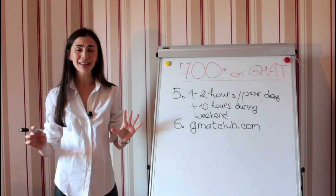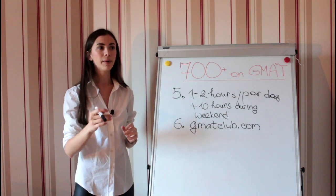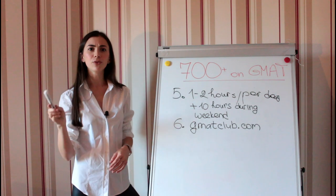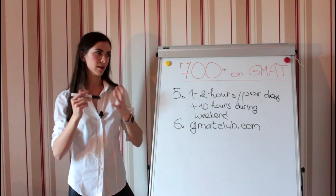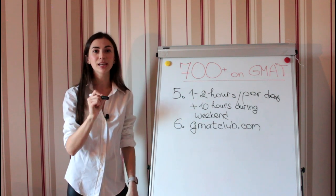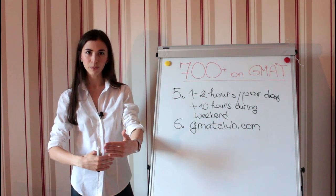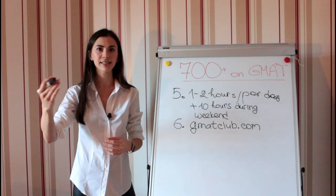I took all the templates from GMAT Club. I just learned them, and I also wrote them down during the break at the beginning of the test, when you have around 15 minutes to read the rules of the test. I actually read the rules before, because they can be found anywhere, and I used that time to write down the template for my essay, so when I started writing it, I had everything already on the paper, and I just had to insert something relevant to the text that they gave me.